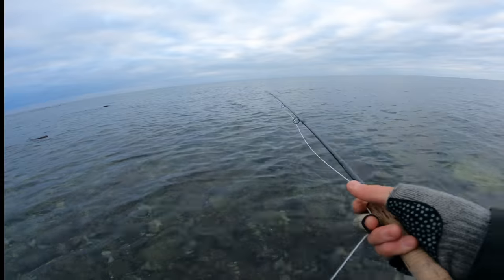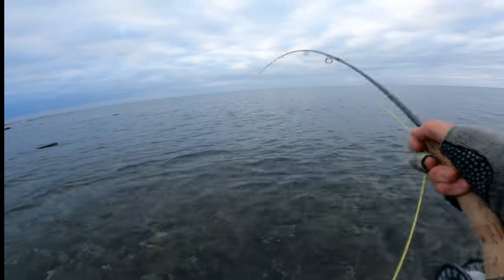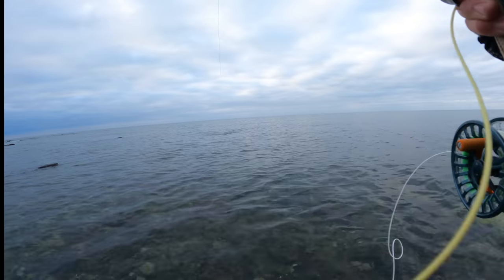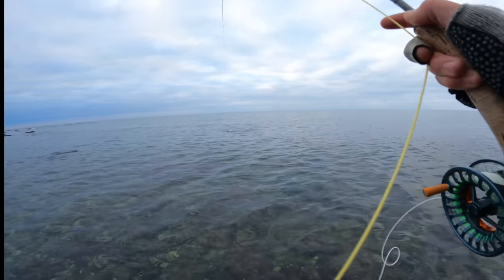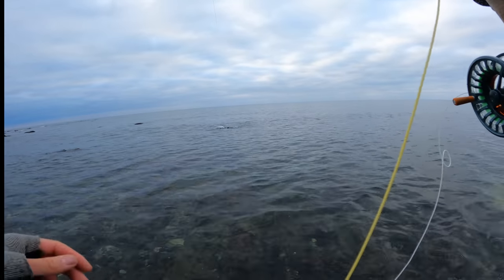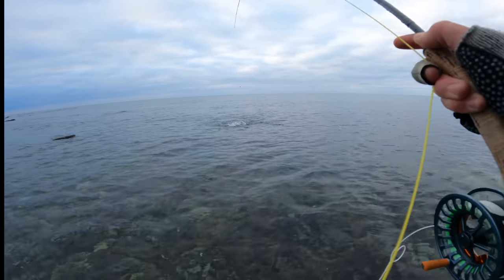Oh, big swell. What? That was insane. Yeah. Double on. Double on. I have a double on. Oh, one came off. That's crazy. That is absolutely sick. Wow, there is sea trout here. Oh my God.